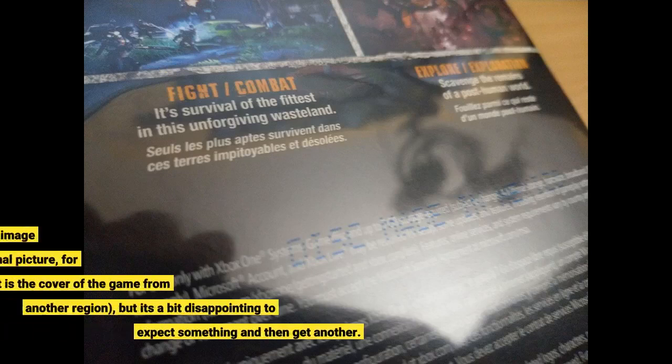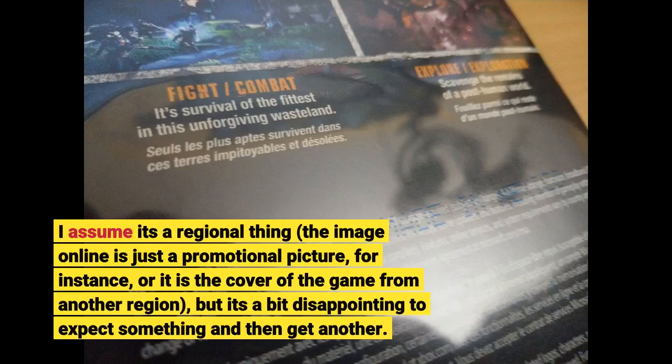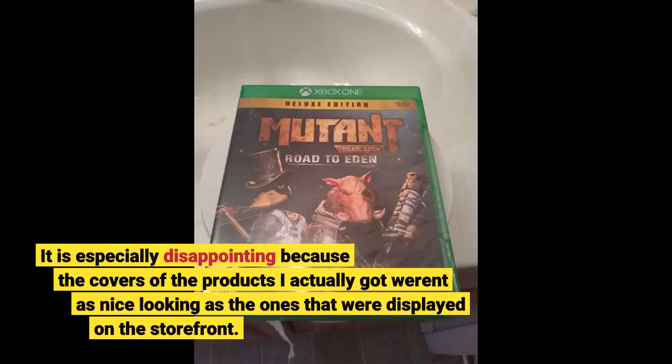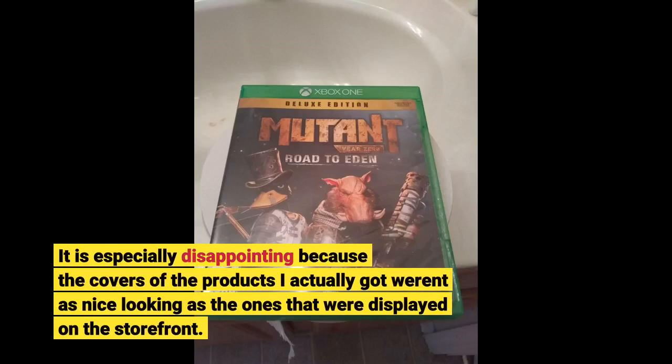I assume it's a regional thing. The image online is just a promotional picture, for instance, or it is the cover of the game from another region, but it's a bit disappointing to expect something and then get another. It is especially disappointing because the covers of the products I actually got weren't as nice looking as the ones that were displayed on the storefront.